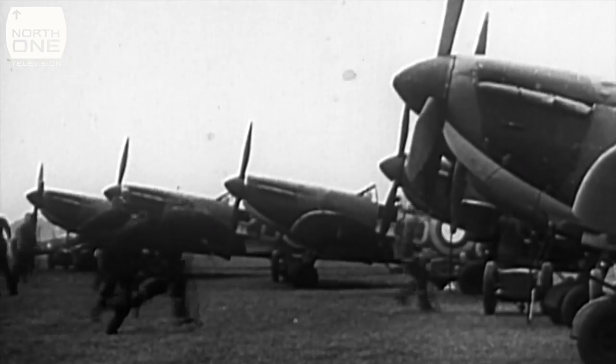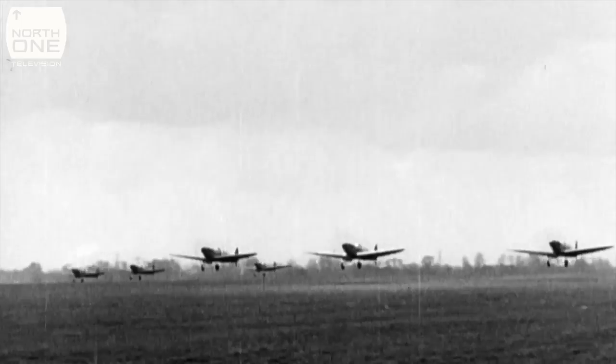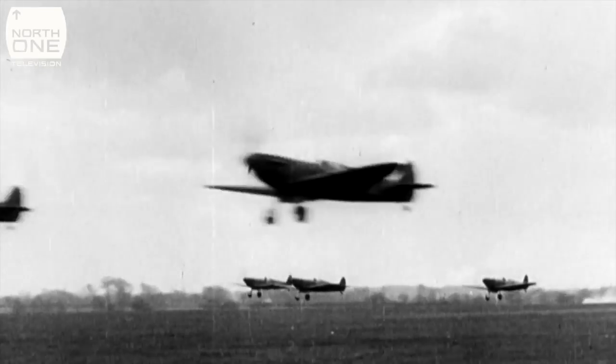19 Squadron, based at Duxford in Cambridgeshire, had been first to take delivery of the Spitfire. It was tasked with defending the troop evacuation.